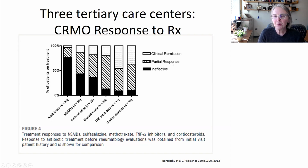I think one of the things that's really important to realize is that antibiotics, almost all of them, have some anti-inflammatory effects that are separate from their antimicrobial effects. So it's not surprising that there's some inflammatory relief with the use of antibiotics, but by and large, the clinical remission is very small. And if somebody completely improved with just antibiotics alone, I would probably not continue to call them CRMO or CNO.